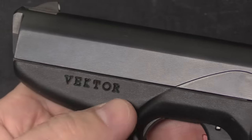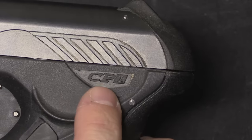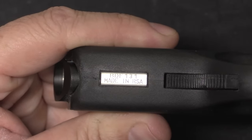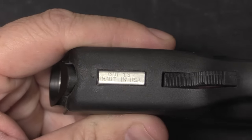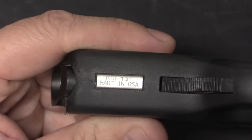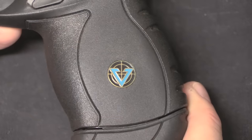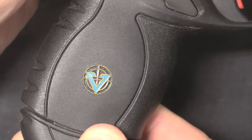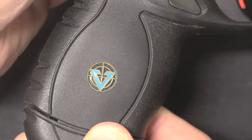On the left side, we have Vektor again on the frame, as well as CP-1, Compact Pistol 1. A metal plate was molded into the frame underneath the muzzle with a serial number and made in RSA, that's Republic of South Africa. And that cool Vektor logo on both sides of the grip, which does look a bit like the evil villain's logo from any number of James Bond movies.